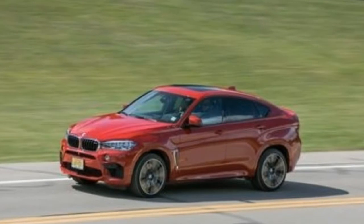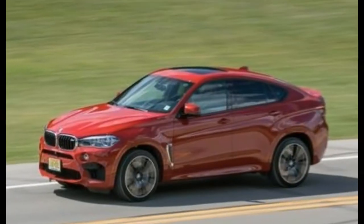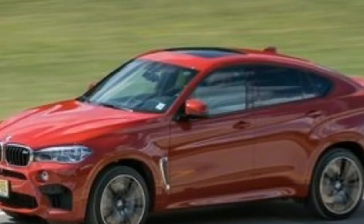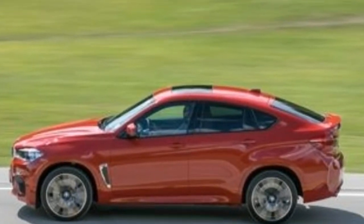When is an SUV not an SUV? That's a question posed by the BMW X6 M, which has limited off-road capability and not much utility but a lifted ride height and extraordinary performance ability. Take a moment to let this sink in.